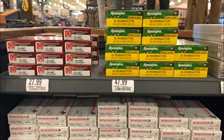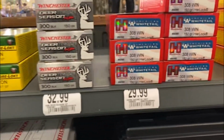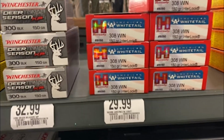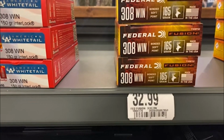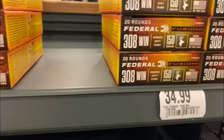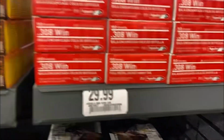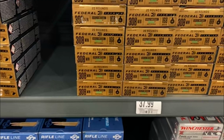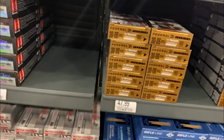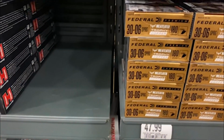Still got this 35 Remington here for $47.99. 300 Blackout, $32.99. And we start getting into the 308. So we got 308 here for $29.99. Some Fusion Bonded Soft Point Federal, $32.99. Then we got more here for $34.99. More 308. All around this top shelf, guys, we got a bunch of 308. It's 168 grain 308. Then we get something we hadn't seen all week, which is 30-06. Hadn't seen any 30-06 in here all week, but we got some here.